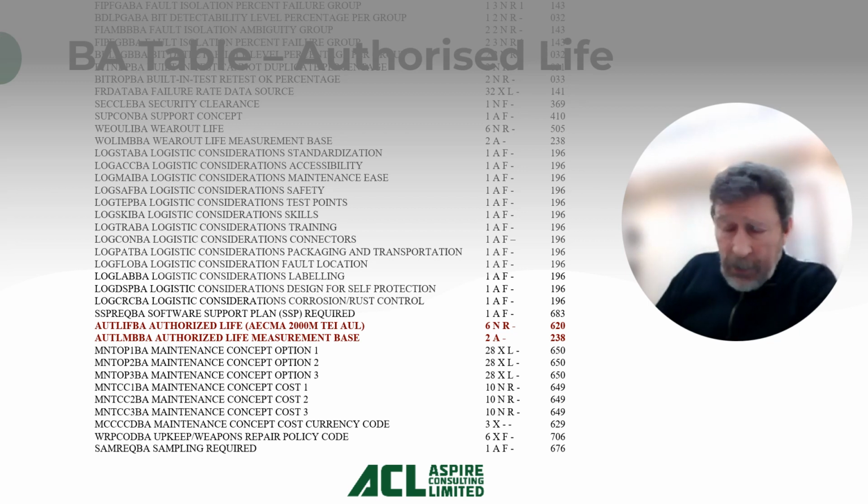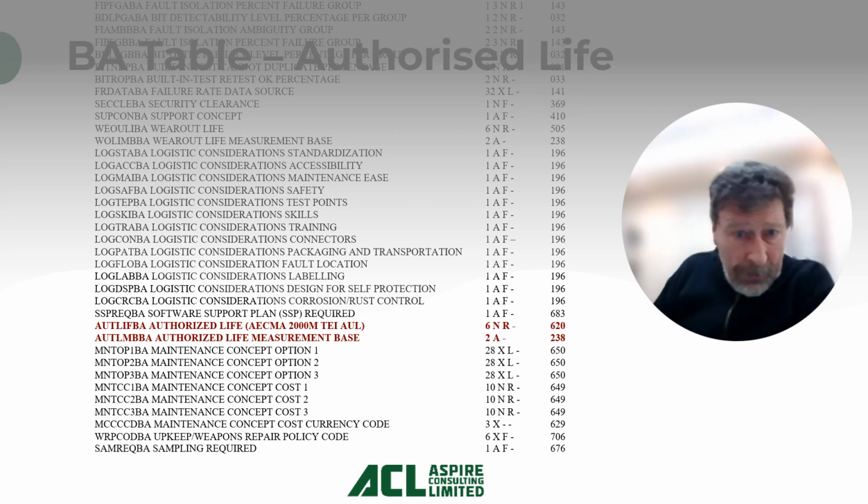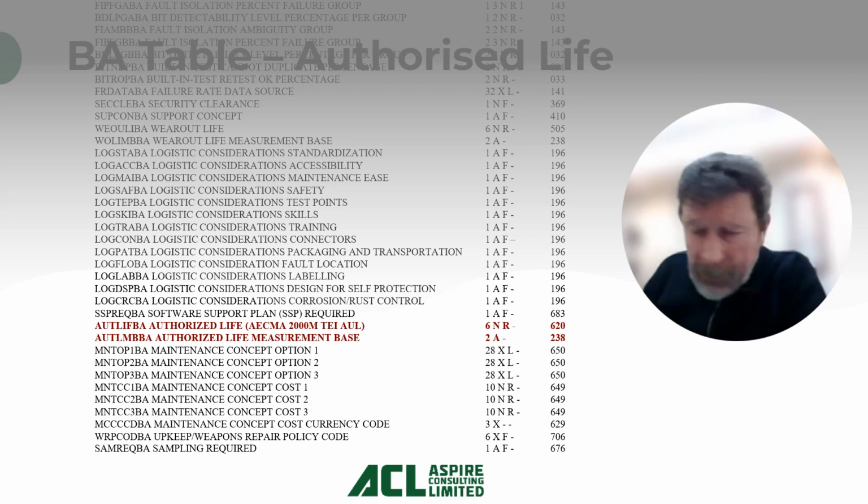It's referring to AECMA. AECMA was the precursor to the ASD organisation, and it refers to things called text element identifiers, which are pretty much now gone and been replaced by XML names, although they are kind of still lurking in odd corners of the latest version of S2000M. So basically, here it is. This is a measure you'd expect to see: authorised life of a billet kit, of a part, a provisioned item, and the measurement base, so the two paired attributes there, data elements in this case.